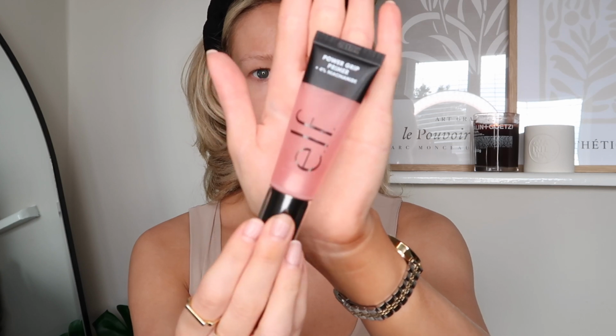I'm going to start with my base and then head on to eyes, just how I normally do my makeup. Starting with the e.l.f. Power Grip Primer. This has changed my life. I'm not even joking. I think I already put it on my Instagram story.